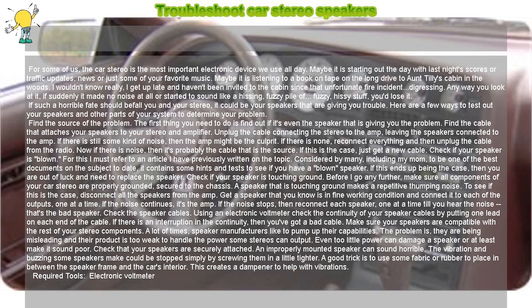Any way you look at it, if suddenly it made no noise at all or started to sound like a hissing, fuzzy pile of fuzzy, hissy stuff, you'd lose it. If such a horrible fate should befall you and your stereo, it could be your speakers that are giving you trouble. Here are a few ways to test out your speakers and other parts of your system to determine your problem.